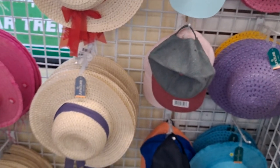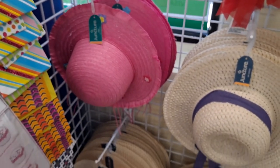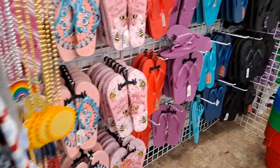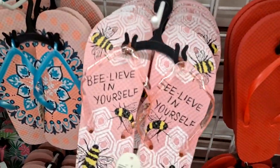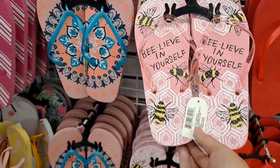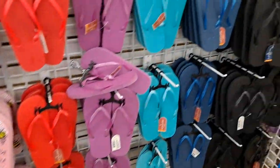Cute. I have seen these other hats and these as well. I am looking for the patriotic hats that I saw at that one Dollar Tree. I may have to run back and go grab me one of those. These are very nice. Flip flops, some very cute styles. I don't think I've seen these, but I could be mistaken. It could be I just haven't paid attention, but those are cute. That's one of the patterns that they have.